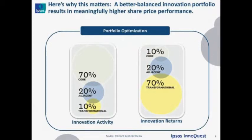If I think about it, in hindsight, the truth is we probably went too far, because a better balanced innovation portfolio, meaning a mix of core, adjacent, and transformational, or sometimes called breakthrough innovations, actually leads to a meaningfully higher share price. So let me say that again, because I think that's really an important piece as we think about it from a research perspective, as well as when we think about how we make the case for some of our innovations internally within our companies. A better balanced innovation portfolio results in meaningfully higher share price performance.